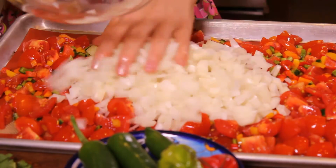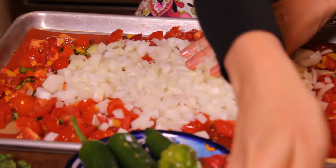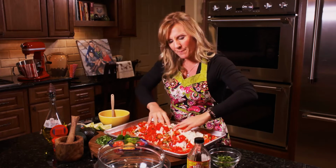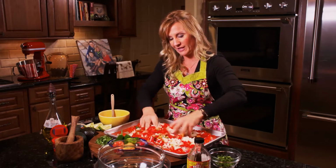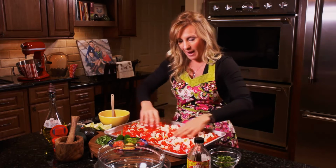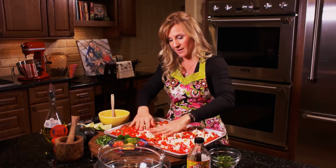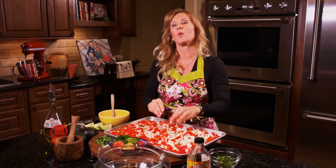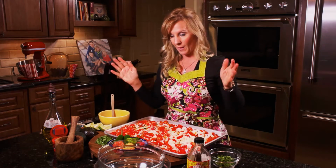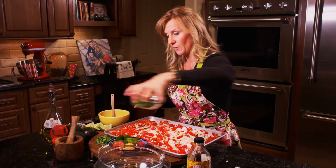Amounts, let me think. I have 4 medium onions and I have 4 cups of tomatoes, and then I have approximately a half of each of the peppers. So it balances out really nice. I am going to roast these because it really adds a robust kind of depth to the flavor of the salsa. I'm going to keep my cilantro fresh.